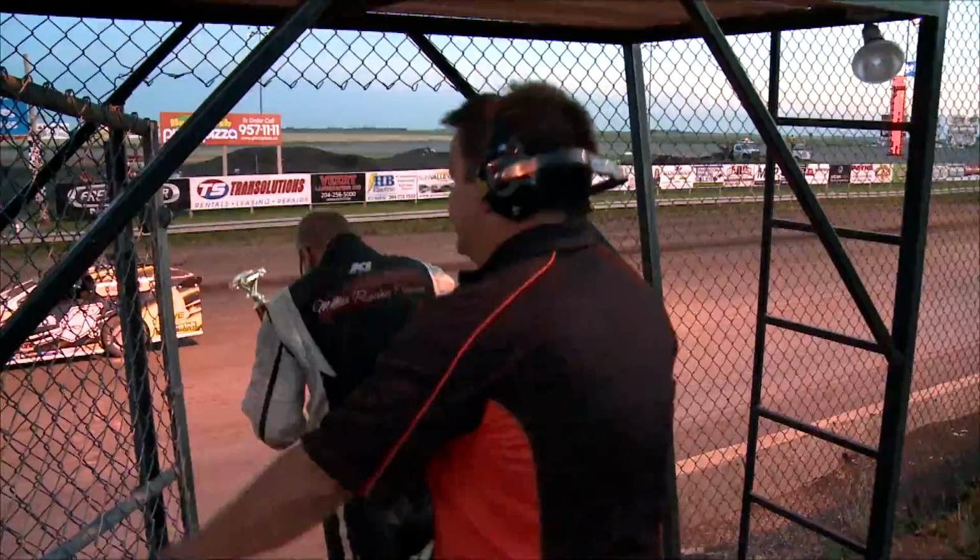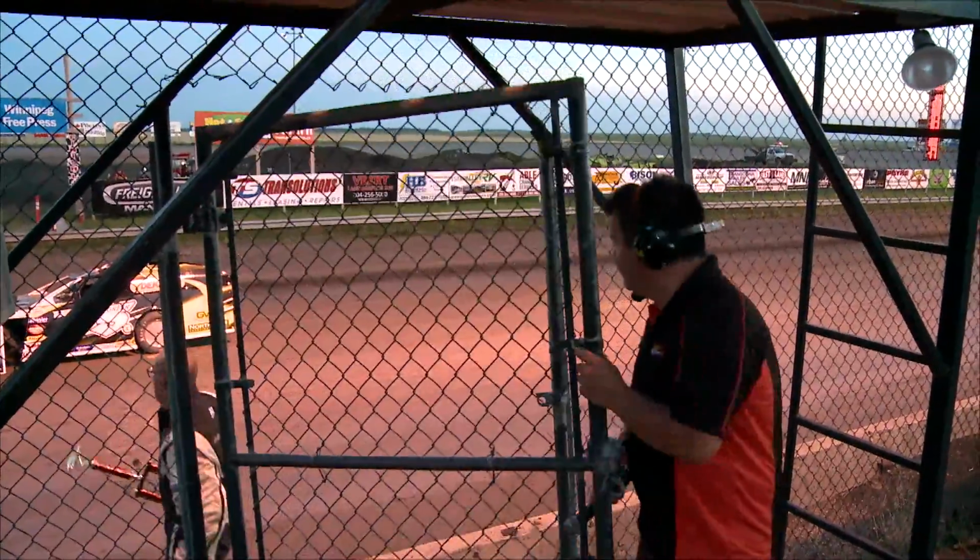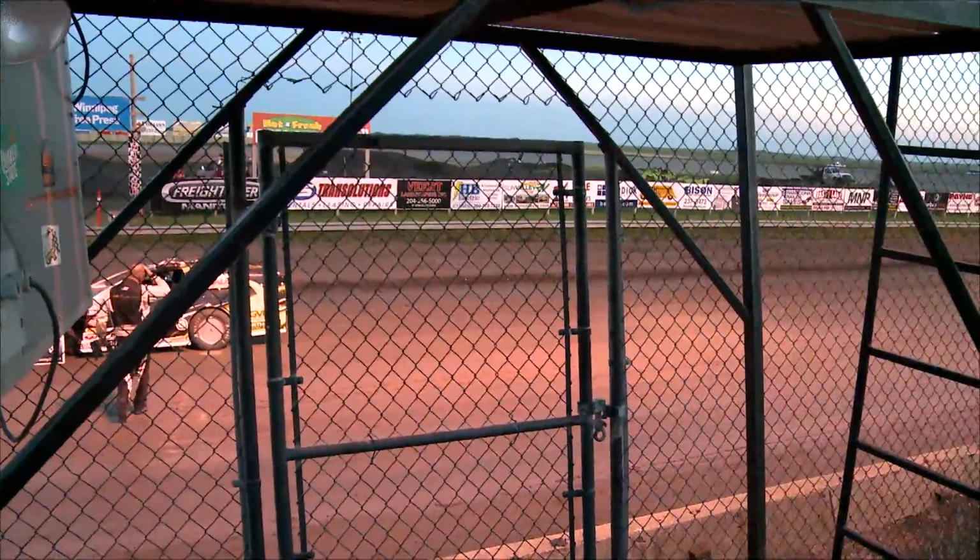All right, your Big FM modified mid-season champion is Scott Greer. Thank you, Darren. Congratulations to Scott, Ken Greer, and the entire crew and family. They did a nice job there tonight. Well, we move now to the late model division.